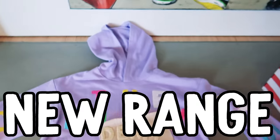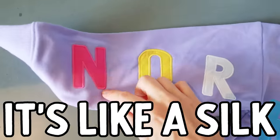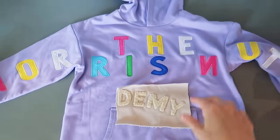I'm not meant to show you, but I need your help. Okay, so this is the new range that's coming. Do you like the letters in this applique here? I think that's what it's called. It's like a silk applique. Or do you think we should have furry letters, like the Norris Nuts in a furry letter? What do you think? I need help. I'm not sure. What do you think looks better?